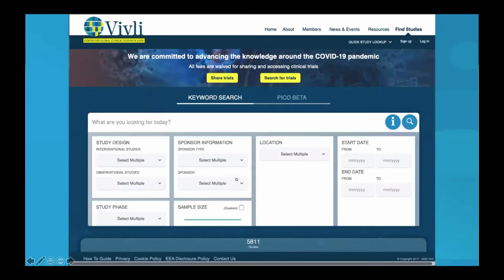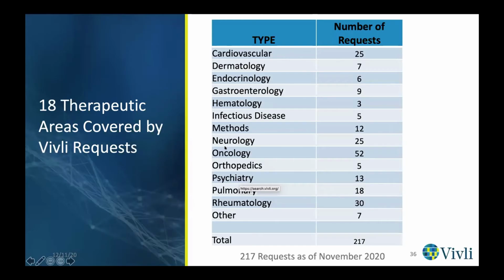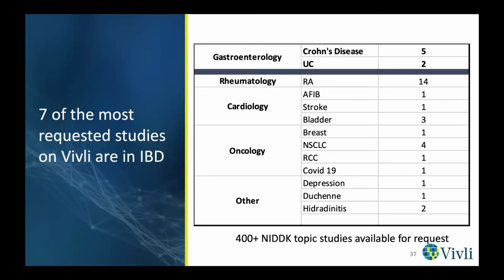So going back to our slide presentation here, the requests that have come in have covered 18 therapeutic areas, as you see here, many requests in oncology, in neurology, cardiovascular, rheumatology, 217 requests as of November. I think we're up closer to 250 already. The number of requests are really going up. 7 of the most requested studies actually are in inflammatory bowel disease of Crohn's and ulcerative colitis.